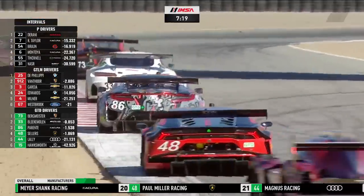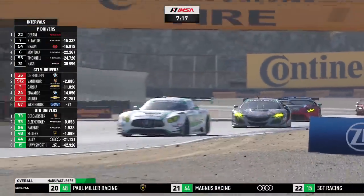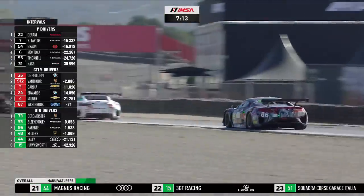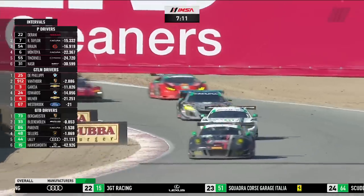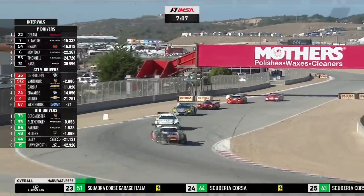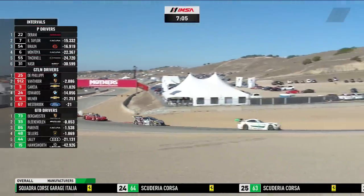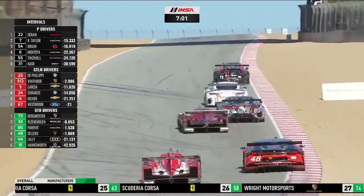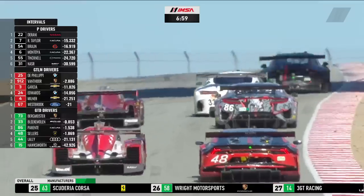Colin Brown catching Ricky Taylor for second. That's the 7 Acura and the 54 Orica closing in, the two white tangerine cars. A bit more blue on the 54 that's closing in. GT Le Mans: Connor De Phillippi in the 25 white BMW. Can he make it to the end? His teammate just splashed. Laurens Vanthoor in the same sort of fuel position in the 912 Porsche.